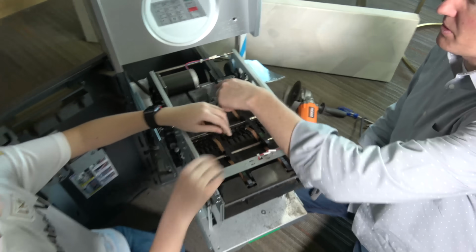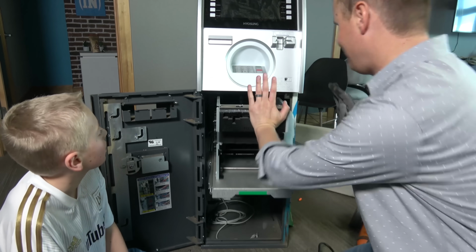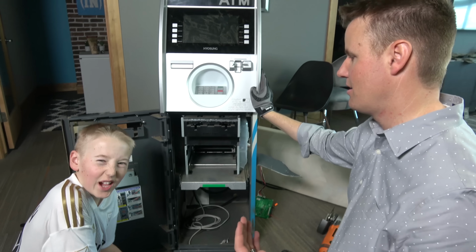Lincoln, show them what it does up here. Once the money comes up, there's a motor on here. You have these different bands that go through it. That's really what's inside of an ATM. We did it. We cut open an ATM. So I hope we fooled you.